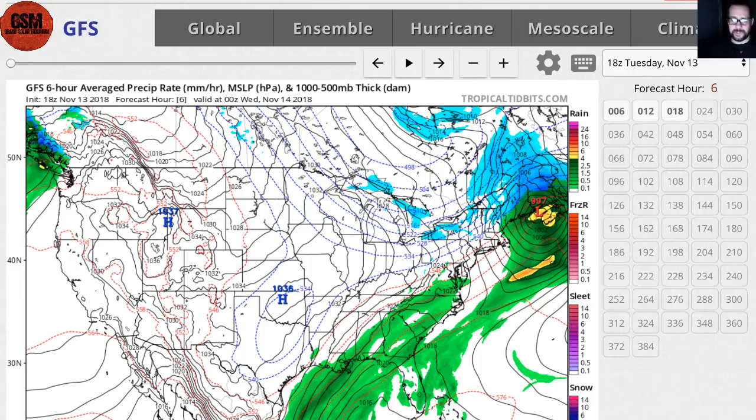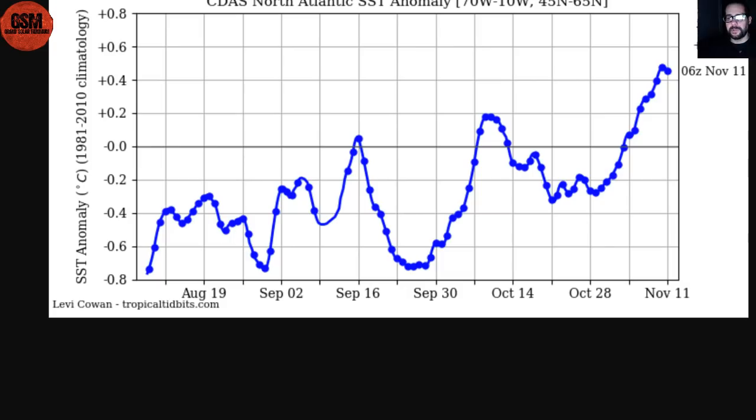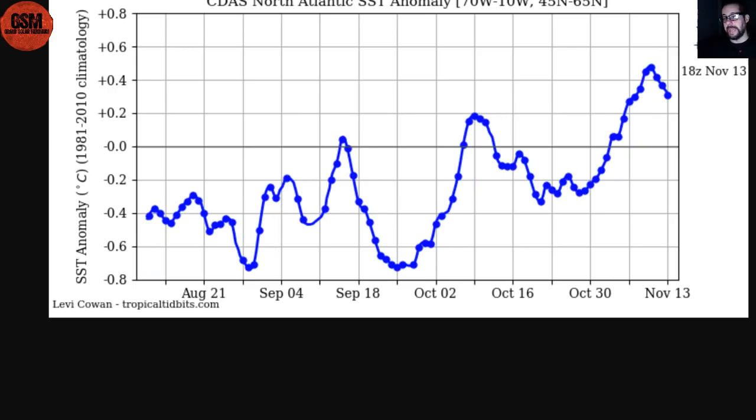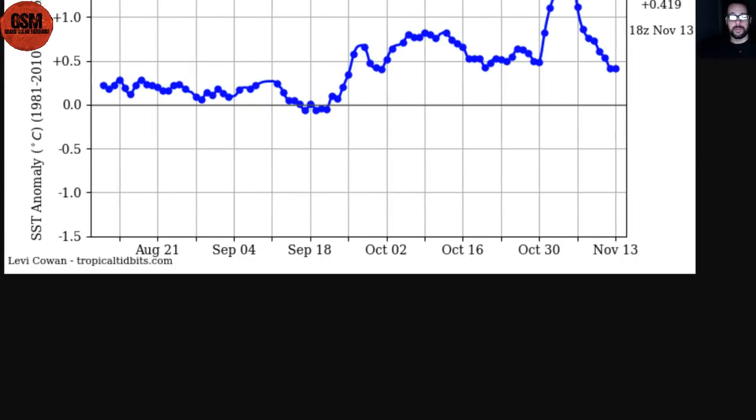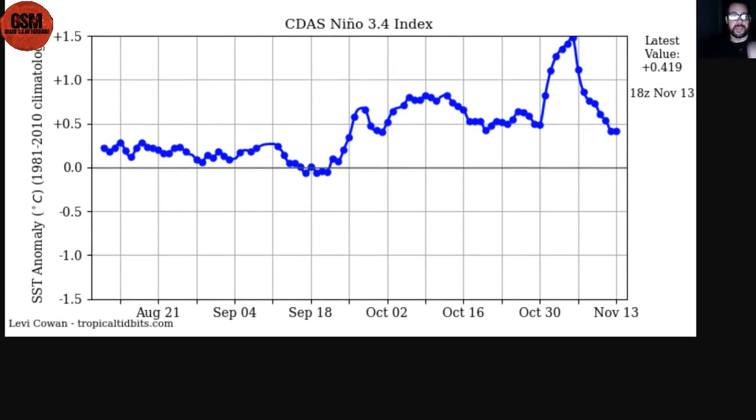First, let's take a look at ocean temperatures, actually. I want to do that. Look at the North Atlantic values, once again, are falling. Cooling actually quite a bit over the last couple of days, back down to 0.3 above baseline. And if you look at the El Nino, hello, let me move this down a little bit for you guys so you can see that. We are now under the threshold for an El Nino.